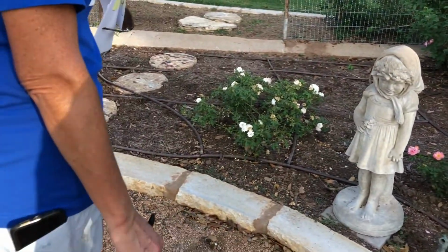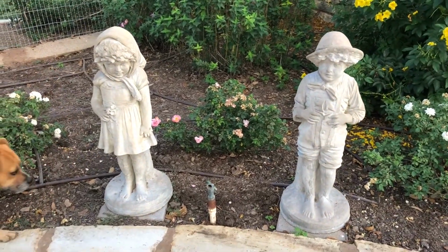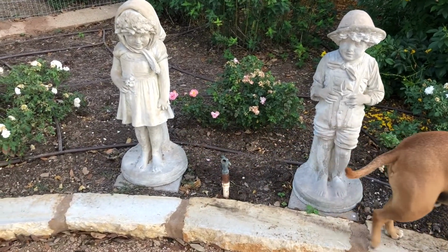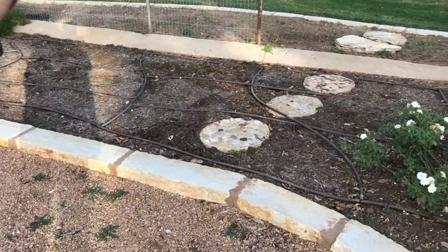These are my statues I've had for a long time. This is my daughter Callie and my son Garrett, who are actually living and breathing adult children now. She's 28 and he's 26, but I always call it Garrett and Callie. And those came from Miss Elkins Nursery. If anybody, longtime gardeners, will remember Miss Elkins Nursery.